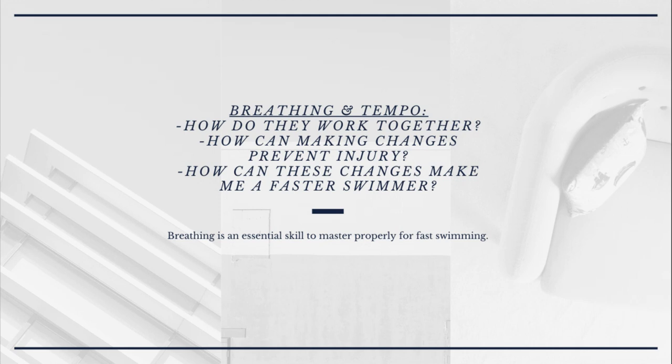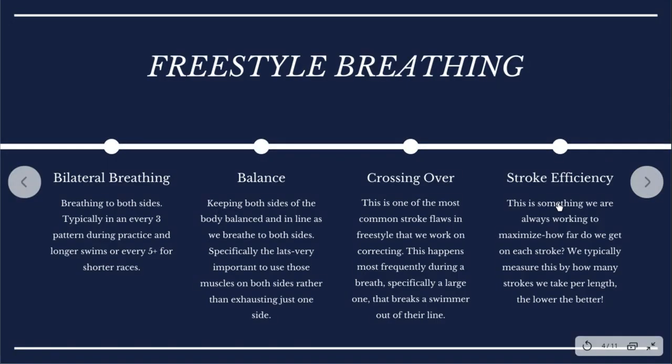We'll look at how making some changes to how you're breathing and your tempo and stroke rate can prevent some injuries. And then how can these changes make you a faster swimmer, which is on all of our minds, I'm sure. So, freestyle breathing: we teach bilateral breathing at RSC. When I say that, I mean breathing to both sides, so breathing to your left as well as the right. Typically, that's an every three pattern during practice. Sometimes we'll work on some breath control, breathing every five, just to set it up for some shorter races.